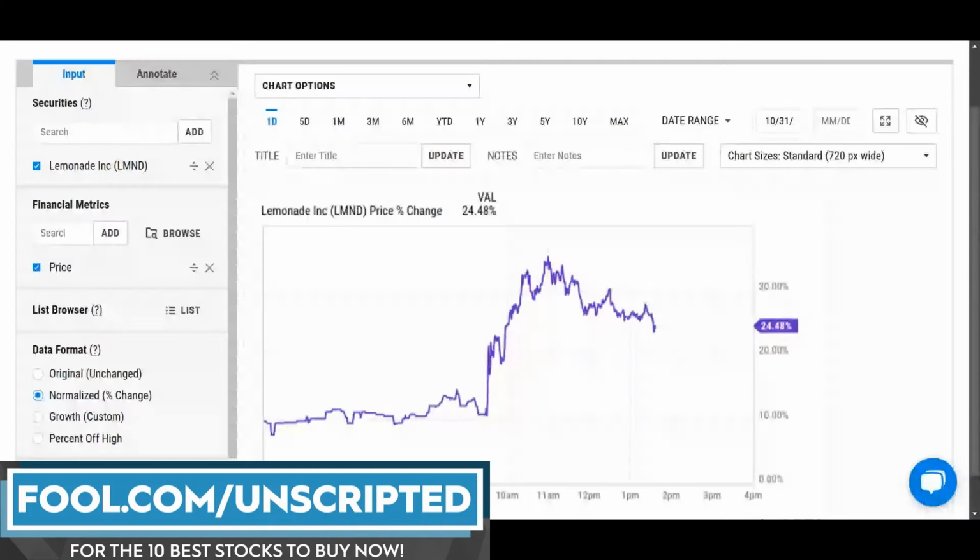It is a pretty great day to be a Lemonade shareholder. Up almost 25%. Are the results really that good? Should investors be thinking about buying this stock? We're going to take a look at that.